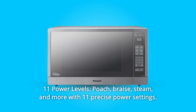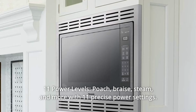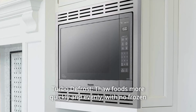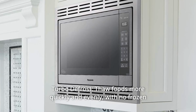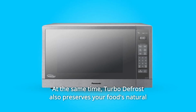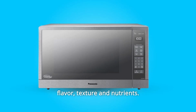Number 4. 11 power levels. Poach, braise, steam, and more with 11 precise power settings. Number 5. Turbo Defrost. Thaw foods more quickly and evenly, with no frozen centers or overcooked edges. At the same time, Turbo Defrost also preserves your food's natural flavor, texture, and nutrients.